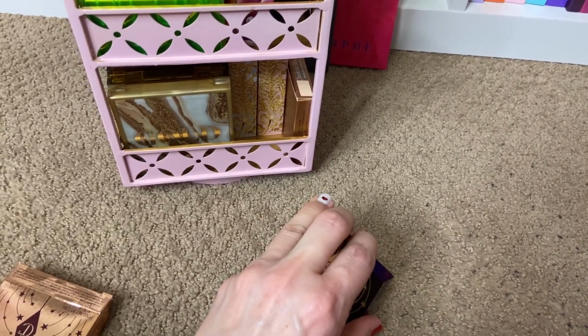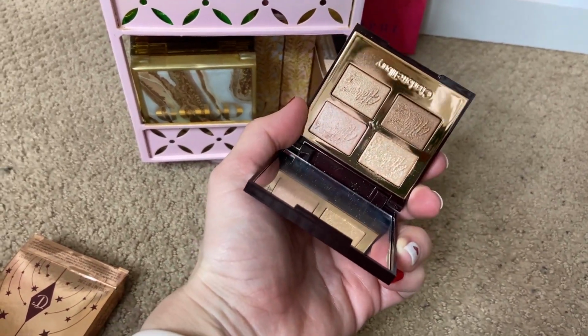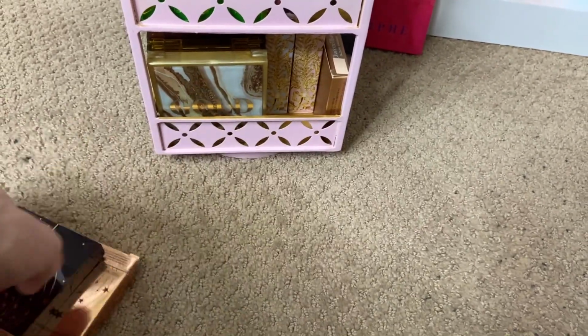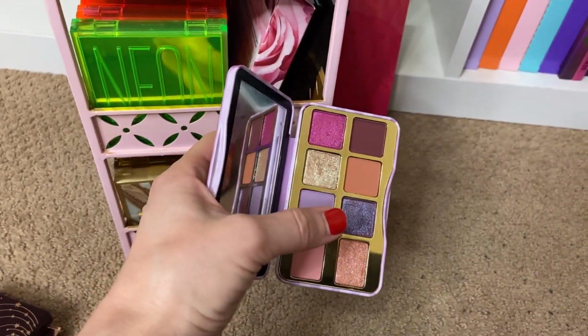It's still beautiful. I am a firm believer that Charlotte Tilbury shades are so effortless, so classy, but I'm just not using this one, so I think we're going to move that one on. Going into a few of the Too Faced, so that's my jam. I'm definitely keeping that one.